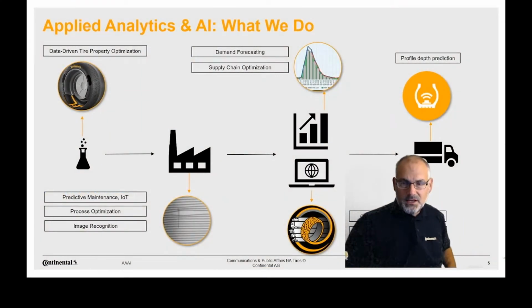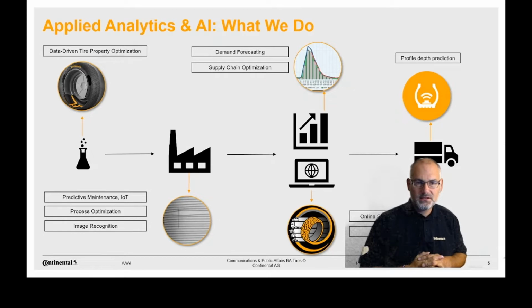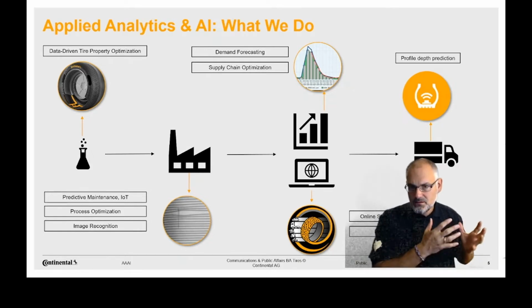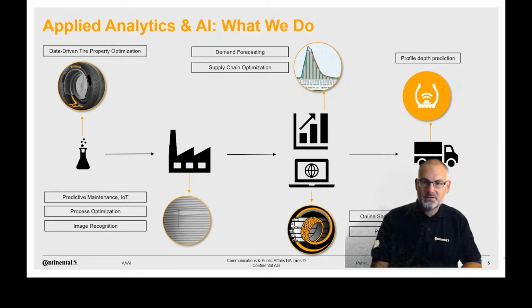So in the team of AAII, Applied Analytics and AI, we support the whole value chain that contributes anything to the creation of tires. Starting from R&D and tire development, supporting quality management, ensuring that we have a clear quality on each and every tire that leaves our plants, up to the forecasting of the markets, understanding the markets, up to the fleet services that you can buy together with our tires. Everything is now enhanced with some kind of analytics and AI. This is the major part of what we're doing here.